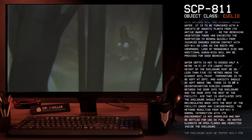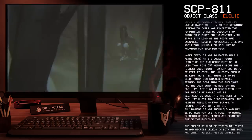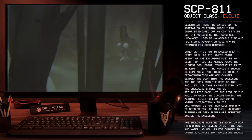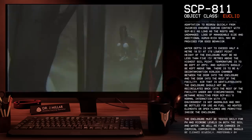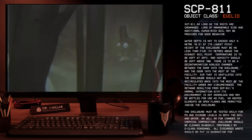Water depth is not to exceed 0.5 meter at its lowest point. Height of the enclosure must be no less than 5 meters above the highest soil point. Temperature is to be kept at 25 degrees Celsius, and humidity should be kept above 70%.